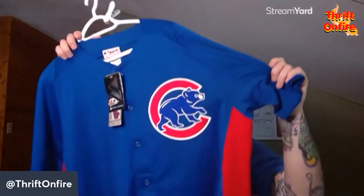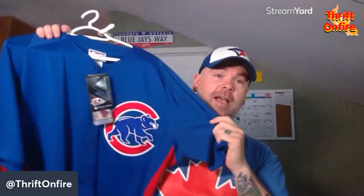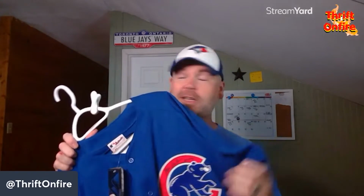So yeah, Fergie Jenkins jersey. Does that increase the value? Yes, I do. I'm looking into getting this authenticated. I've never done that before. I also have a Joe Carter baseball, so if I could send them both in together, I would definitely do that and share the process with you guys. If you'd like to see that, let me know in the comments.